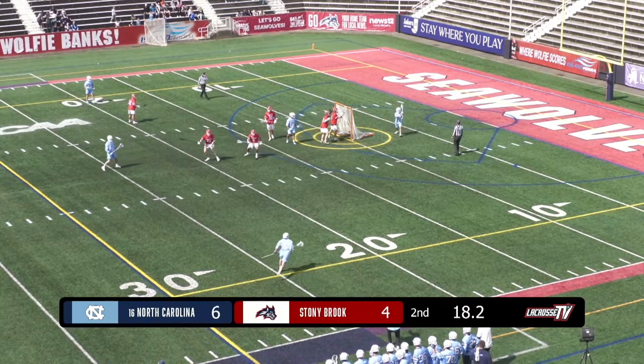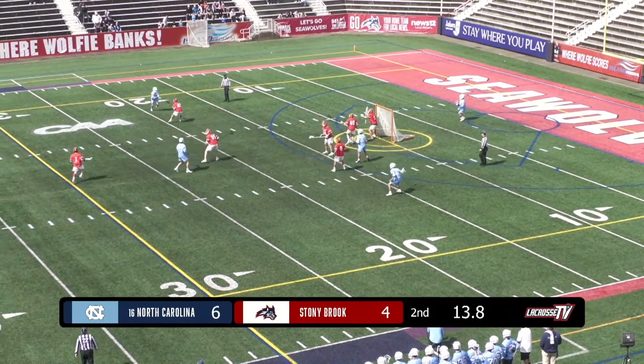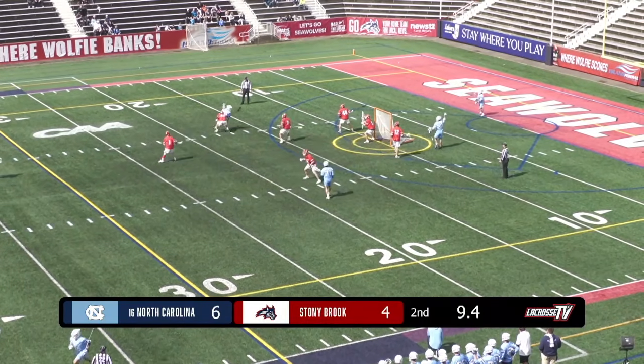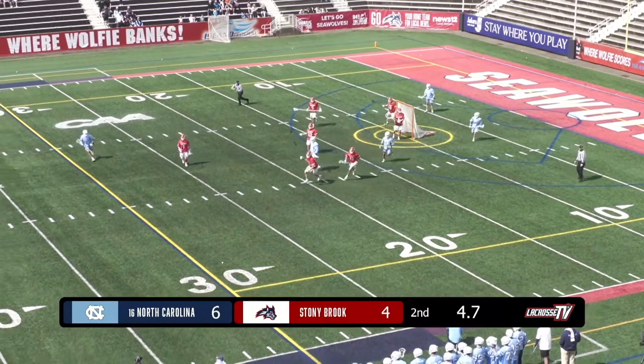Now 20 seconds to go, and as expected, North Carolina want to take this last possession to themselves. They play it up top, they'll bring it down the left, still looking for a little bit of space, trying to maybe open up as he cuts inside. Shot goes a little bit wayward.